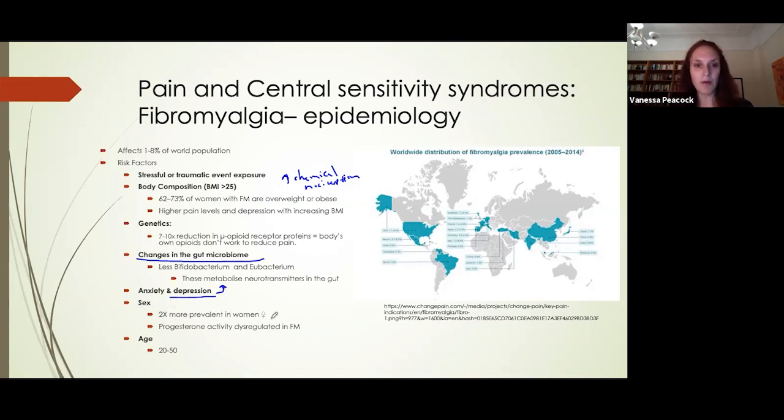Far more common in women, and that has something to do with progesterone activity. So progesterone tends to be dysregulated. It also affects the thyroid when progesterone is highly unregulated, and this is one other reason why it could be more prevalent in women. And then in terms of age, people are more likely to get it when they're older, but it almost always starts before the age of 50. So it's common to get it between 20 and 50.